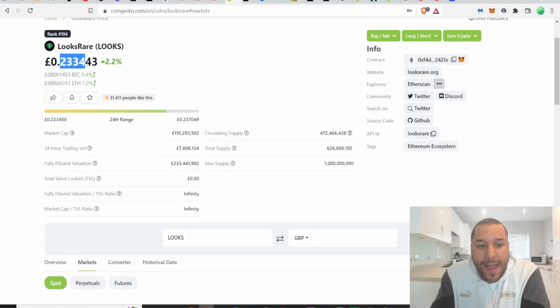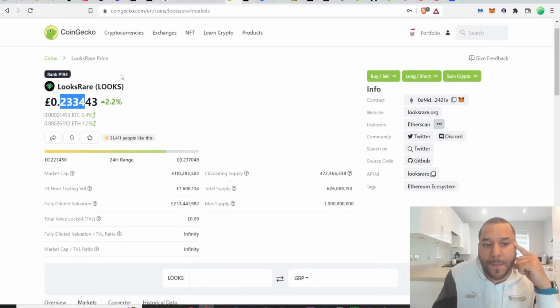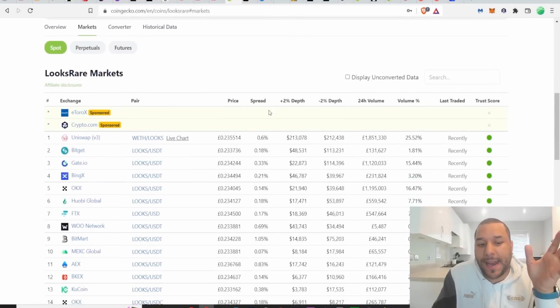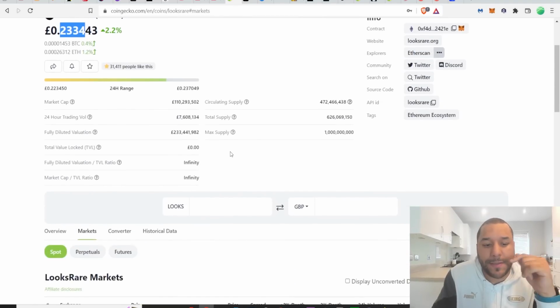What would it do to the price of the token times 10? £2.33, you can kind of see it when I shimmy the decimal under. And times 100, you'd be looking at a £23 price for LooksRare when it does that 100x, £23. Very doable. I mean, if you was to invest in it now, and this is not investment advice, I'll show you how to buy it in a second.